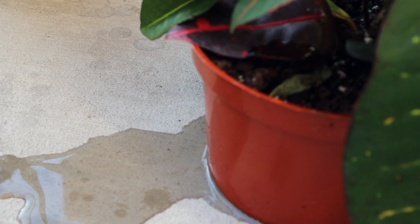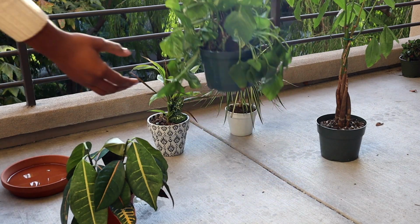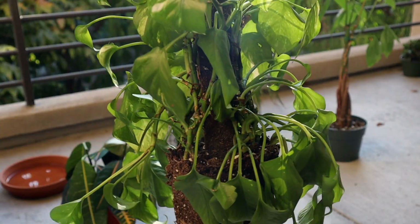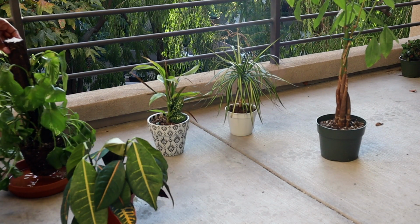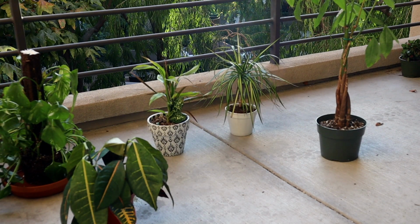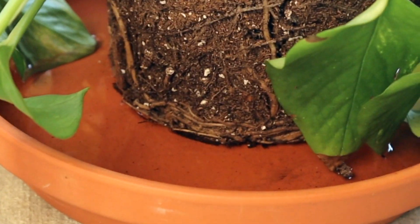And this is what you want to see. You want to see the water draining from the bottom. I like to water some of my plants from the bottom, so from the roots. So you see here that the roots are pretty packed onto the soil, and I simply put it into this water bath, and the plant absorbs all the water that it needs.